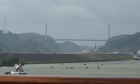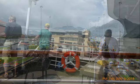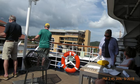This is entering the Pedro Miguel locks. You can see the Centennial Bridge in the background. Pedro Miguel locks is essentially the southern limit of the Culebra Cut.